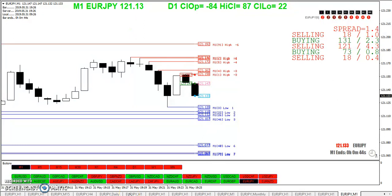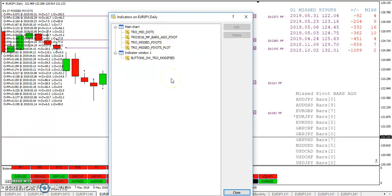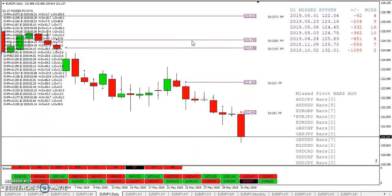Somebody asked me a question, or they wanted to see something here. They wanted to see what indicators were on this chart. The mid dot set to the pivot. The TRO 2016 multi-pair bars to go pivot indicator. This one right here. The missed pivots is this indicator here, and the missed pivots plot is this indicator here that actually plots the lines. So this one's donational, the rest of them are in the mother load or in the TRO build 1000 file.